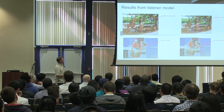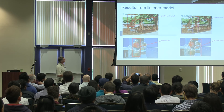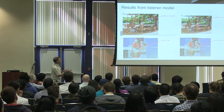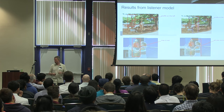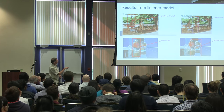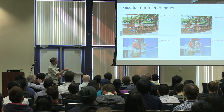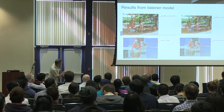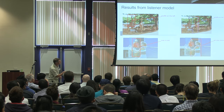So that's the speaker. And then you can also do the listener. If I generate a sentence, what region are you going to lock onto? So I'll say a giraffe on the left. Anyone who's worked with COCO knows there's a lot of giraffes in that data set. So I say giraffe on the left, and it picks this. Say the giraffe on the right, it clicks on this. Man in red, it clicks on this. I'm not sure, maybe it's a man, hard to tell. Girl playing tennis, it clicks on that.